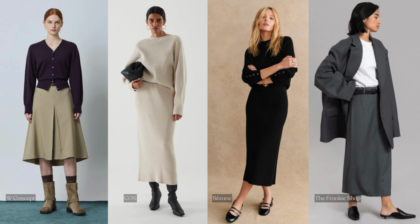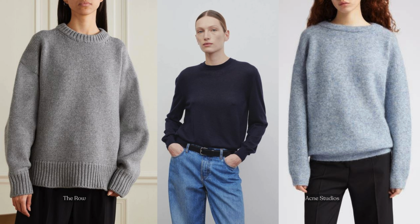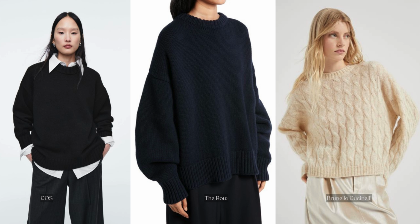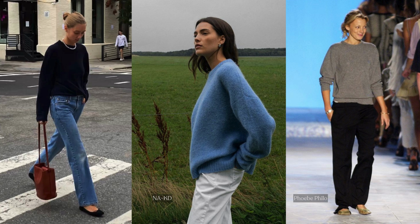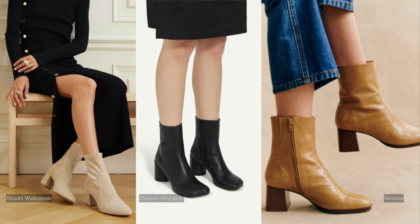Nothing says fall like a cozy sweater. Whether it's a chunky knit or a fine wool blend, having a few sweaters in neutral tones will keep you warm and stylish all season long. Ankle boots are a fall footwear staple. They pair well with everything from jeans to dresses and are perfect for transitioning between different weather conditions.